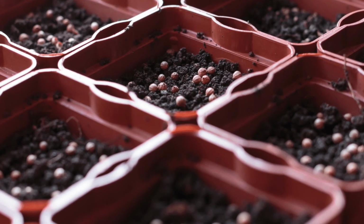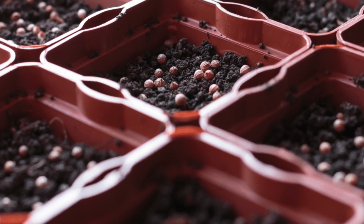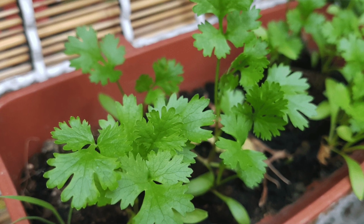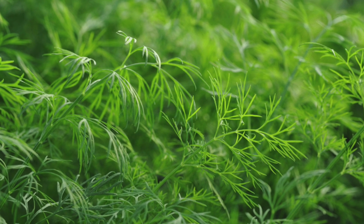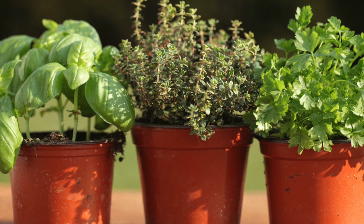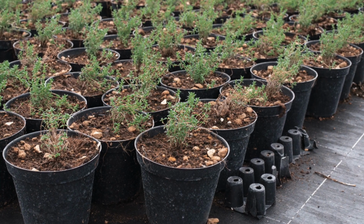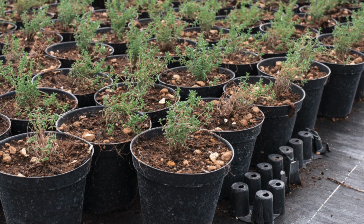Cilantro too, it has a long taproot and does best if you can start it from seed in the garden. If those roots get disturbed, it tends to bolt a lot sooner. Same thing with dill and parsley, they also have long taproots. Sometimes those seeds take a long time to germinate, so if you want to start from transplants, look for very small transplants and be very careful with the roots. Perennial herbs all do great when started from transplant, and sometimes they're very difficult to start from seed, so look for transplants for a lot of those perennial herbs.